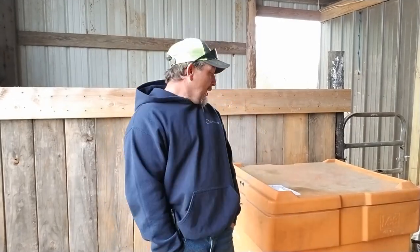Fencing is good for keeping the cattle in. Also, good fencing is good for keeping things out that shouldn't be in there. Predators, and might be some bad people or something, but we won't go there. Anyways, we want to talk about the fencing that you're going to have, and we're going to talk about the cost of that. Fencing is expensive. There ain't no other way around it.